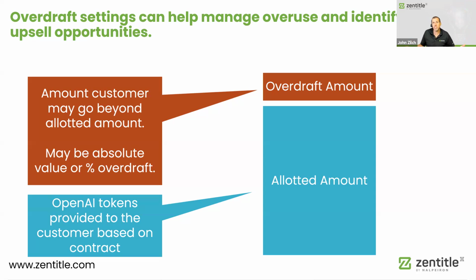But however you decide to set that up, you want a software monetization platform as the underpinnings of your software that's going to allow you to do all these things and manage the entitlements as such. So when we say overdraft, a customer signs up for an allotted amount, and then you might say, okay, they can go over 20% of what they're allotted, or go on indefinitely, or some kind of hard limit beyond that.